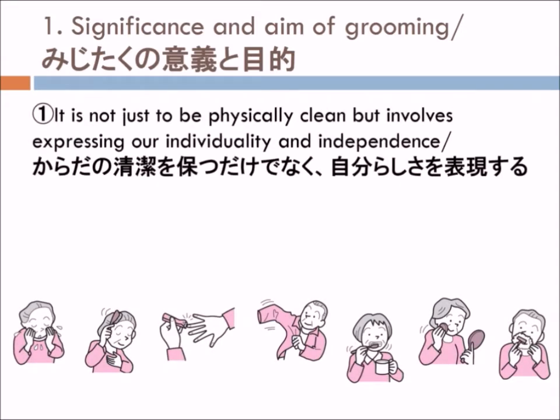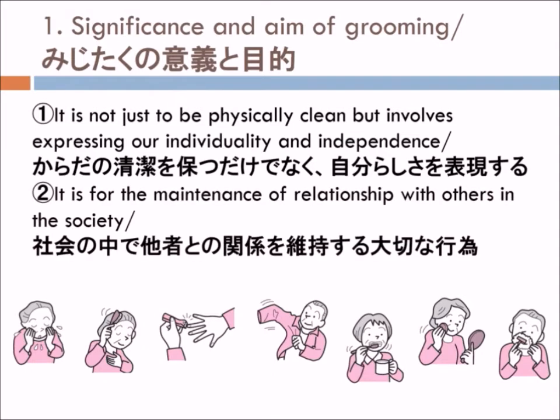1. It is not just to be physically clean, but involves expressing our individuality and independence. 2. It is for the maintenance of relationship with others in the society.